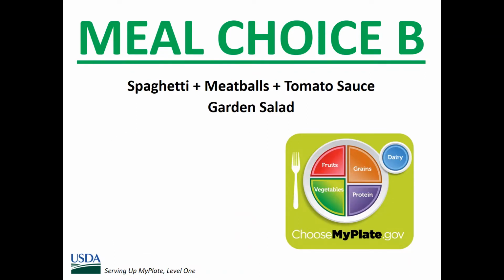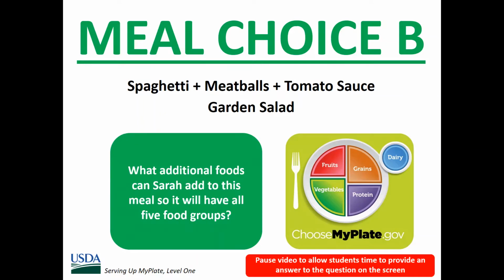What other foods can Sarah add to this meal so it will have all foods from all 5 food groups? There are many different answers to this question, so feel free to discuss this question as a class. For instance, Sarah could add cheese to the pasta for dairy and apple slices to the salad for fruit.